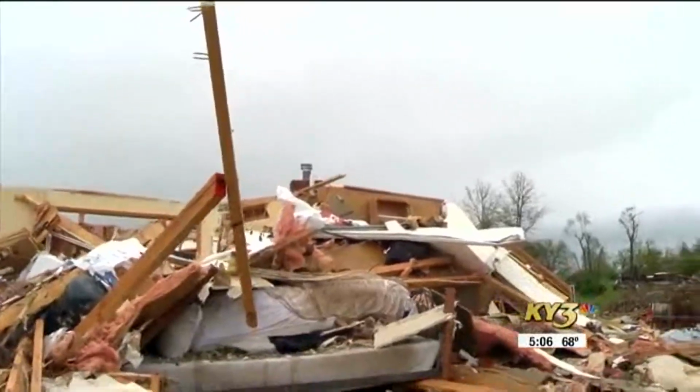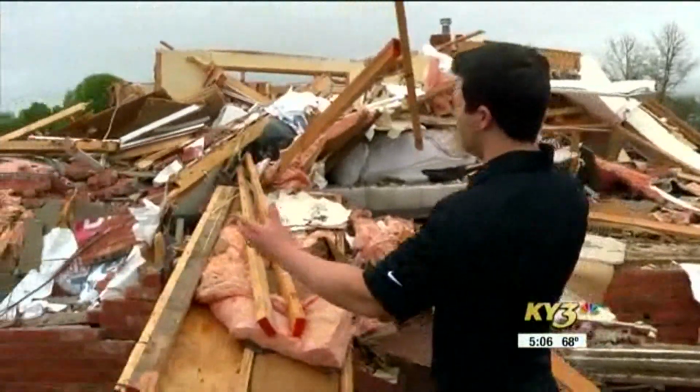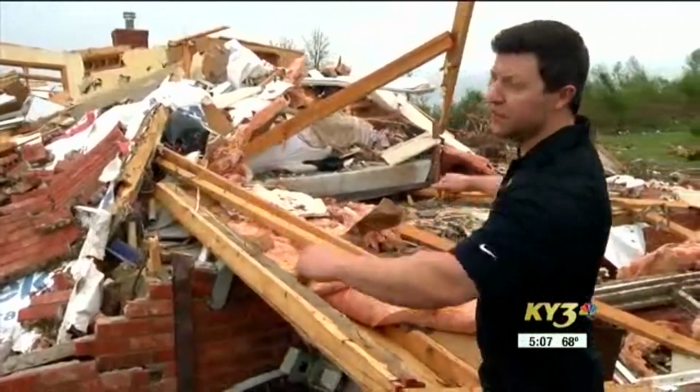We always tell you to stay away from the exterior walls. This is a prime example of why. You can see if you were near an exterior wall in this tornado, you would not have survived. Nothing on the outside of the home is left standing.